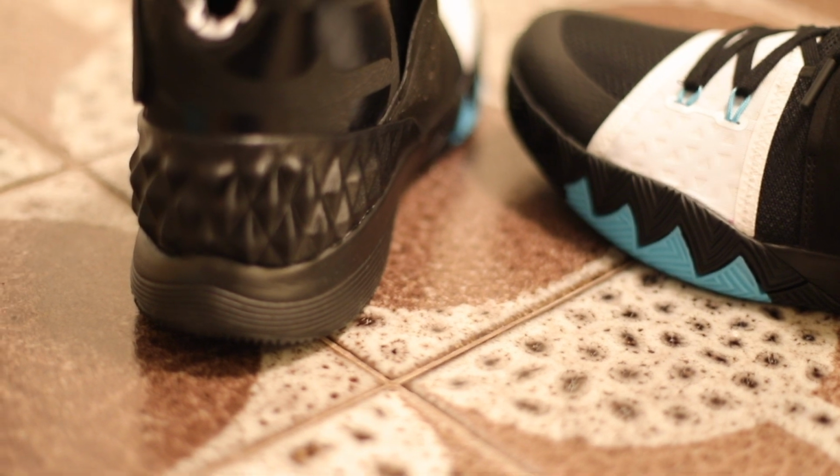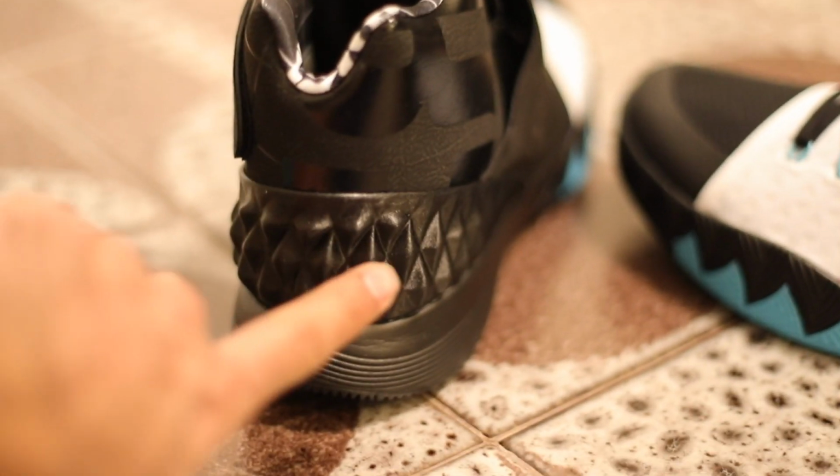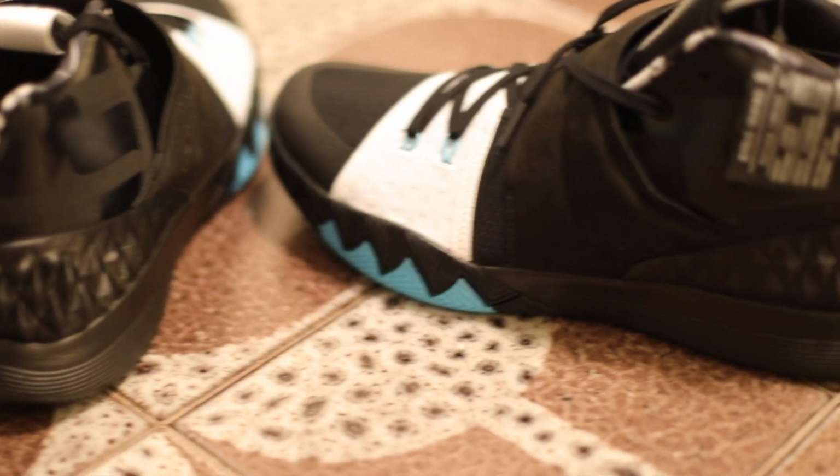Also, with these S1 hybrids, I do have to point out right here in the back of the shoe, in the heel area, it's quite gorgeous. It looks like a high fashion sneaker with all this going on. All in all, it's a pretty interesting shoe.